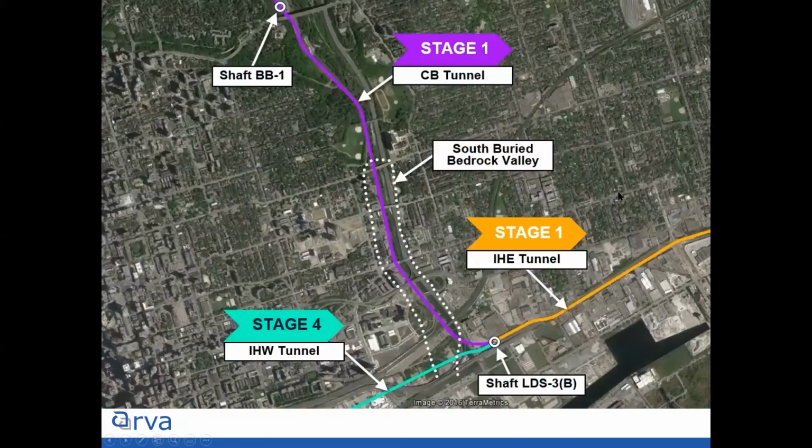And finally, I promise I'm almost done talking about geotech. Remember how I said the bedrock valley along the Don River goes up and down and up and down? We really focused on that area because we just wanted to quantify it. So I'll talk right at the bottom here about the Inner Harbour West Tunnel, which for sure looked like it was going to cross that valley. And we wanted to make sure that we knew the bottom of the valley within some length running north-south in case the alignment had to change.